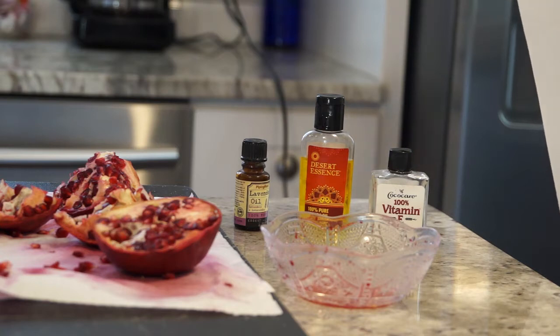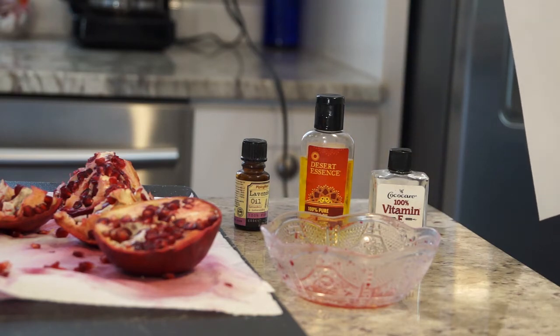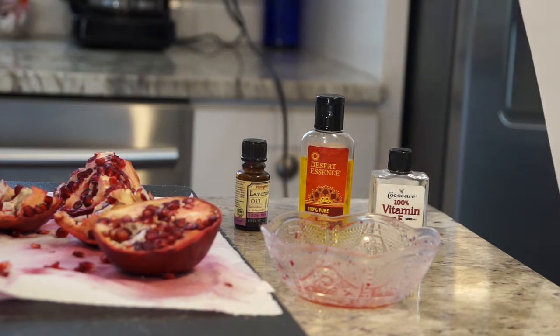Sunblock is going to help to keep your skin the way it should be, because the sun damages, keep this in mind, all skin. It can damage it, okay? So if you're gonna spend lots of time in the sun, put sunblock on. Put a sunblock on your children, okay? Because they do have sunblock for children.